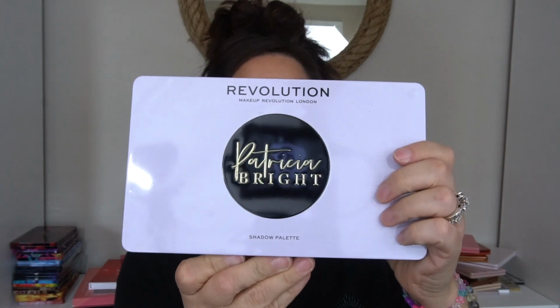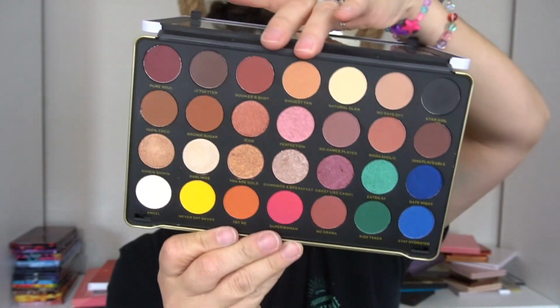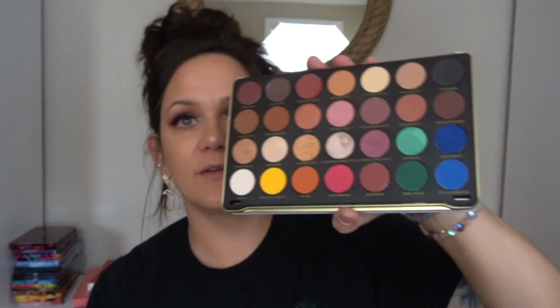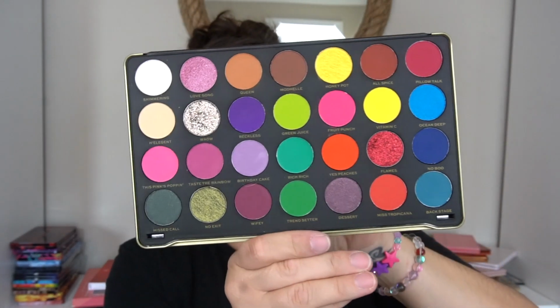These are the Patricia Bright palettes. Which one is this? Rich in Life. This is pretty. I haven't really had a chance to do a whole lot with this. Like those blues over here. So she has that one. And then she has the Rich in Color. So she's got the Rich in Life and then the Rich in Color. Which, you know, it's kind of similar. And then she's got these chunky... Oh, that looks so pretty.